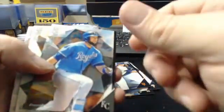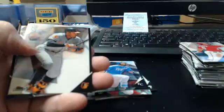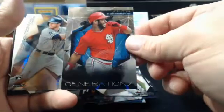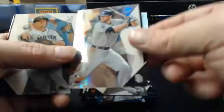I hope we get another orange refractor for an auto. Okay, Javier Baez for the Cubs, Finest first. Okay, Maikel Franco for the Philadelphia Phillies, base refractor. Okay, another old school, Ozzie Smith, Cardinals. Right behind that, Corey Spangenberg. Okay, that's the one we just pulled the auto of a little while ago for the Padres.